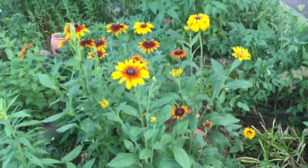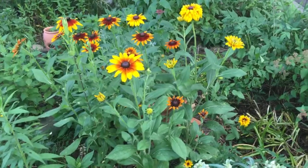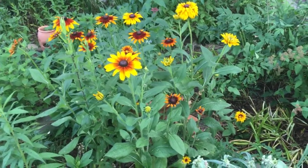Recording live video, and we are live from Keeler Gardens Pollinator Habitat. Look at this beautiful space. Isn't this wonderful?